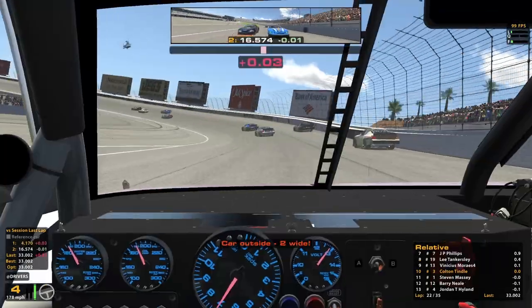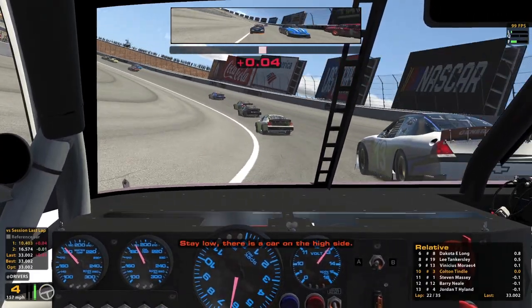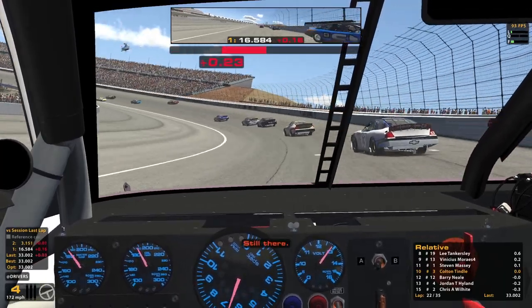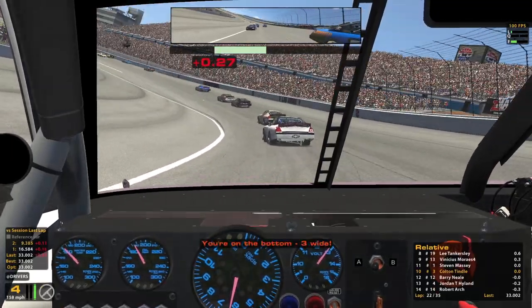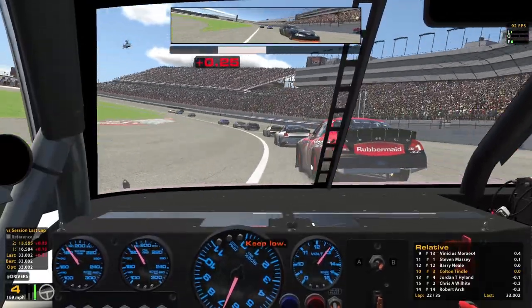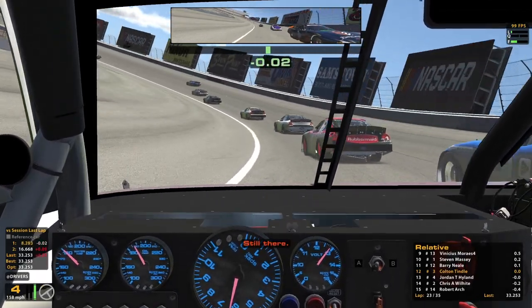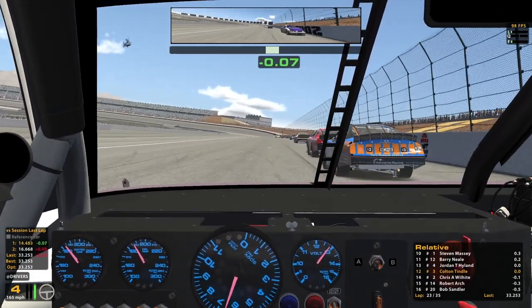Car outside, 2 wide. Still there, hold your line. Stay low, there is a car on the high side. Still there, hold your line. Just so stuck on the bottom right now, there's no way to get any speed down here. You're on the bottom, 3 wide. I'm gonna get wrecked again. I swear. Jesus, it's like I'm on a short track and I'm stuck on the outside, but I'm stuck on the bottom. This sucks.